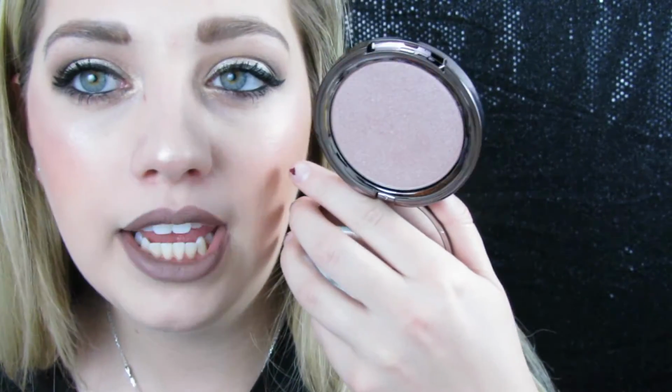So it looks really purpley. Can you see that? Do you see that glow? Yeah, that's right. That is Luster.